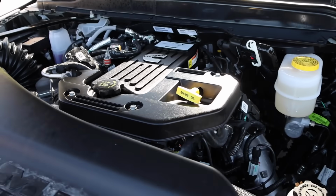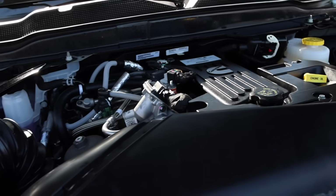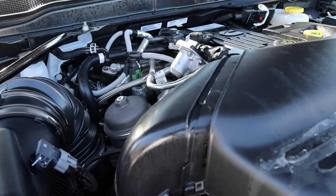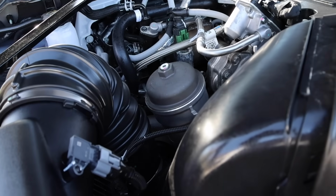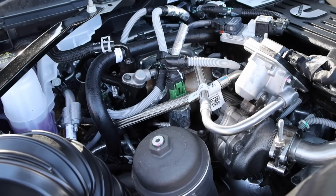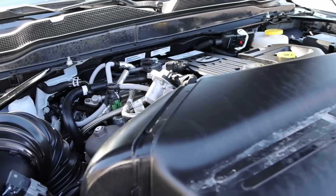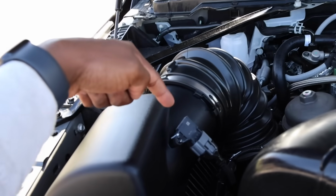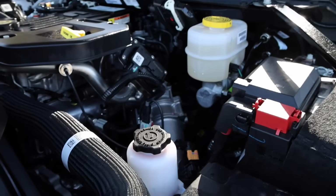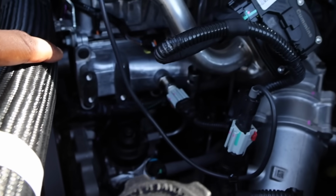There is that inline 6 Cummins, 6.7 liter displacement. Has a lot of updates for the 25 plus trucks. So for 2026, you guys see where they put the oil filter, and some of the updates that they did were to the EGR for that 25 plus Cummins. They also revised this sensor here. On this side, you guys will see your performance intake manifold.